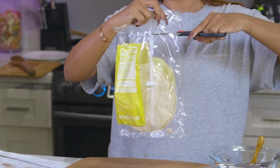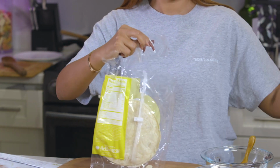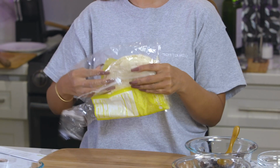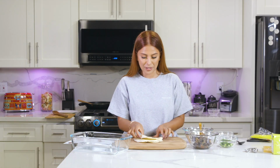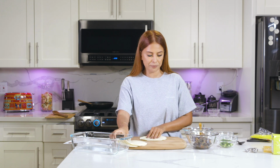I'm gonna get the tortillas out. Any meal that has tortillas in it, obviously I love. You know, I'm Latina, we love our tortillas. So I'm gonna grab one.